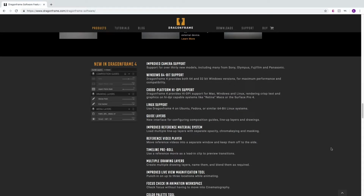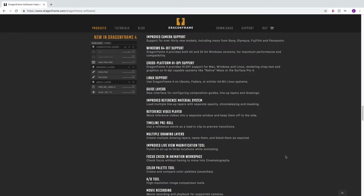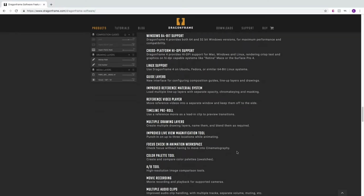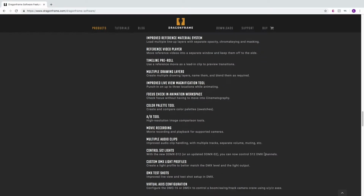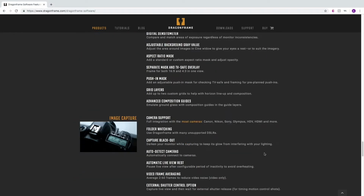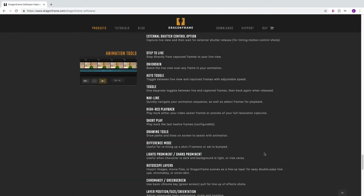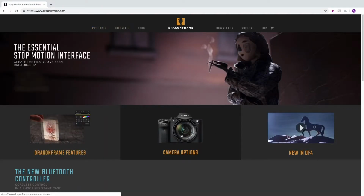And there's what's new in Dragonframe 4. So there's Linux support, improved camera support, guide layers. You can bring in reference video into the actual program, which is nice. Multiple drawing layers, focus check is good, color palettes, movie recording, multiple audio clips. Yeah, so there's a ton of stuff and capabilities in Dragonframe. So let's go back to the main part of the site, camera options.